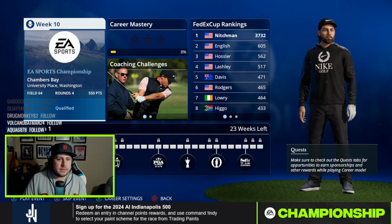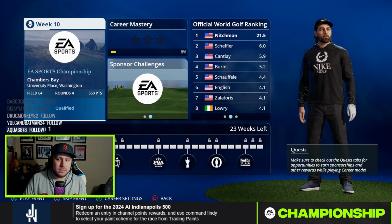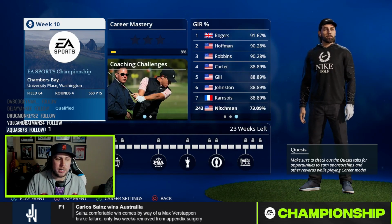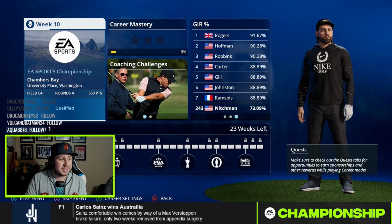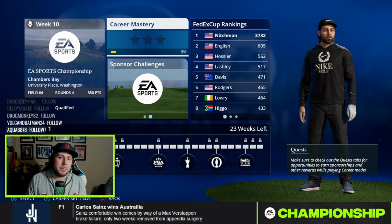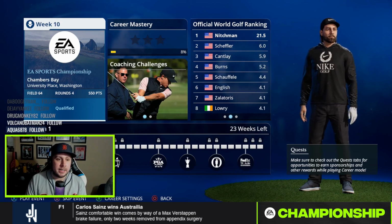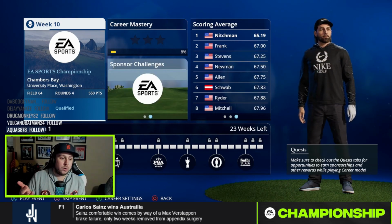This is in practice yesterday. I went 1 under, and yet at one point in my practice round had 4 straight birdies. Bogeys scattered everywhere, and if not for a birdie on 18, it would have been an even par practice round. Chambers Bay is going to be a test. I'm really going to be interested to see how the AI score here.